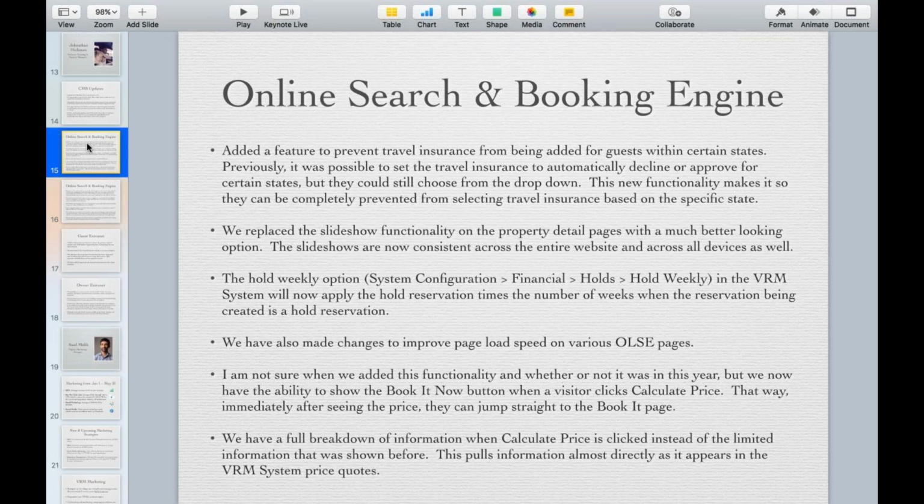So next we come to the online search and booking engine, and internally we refer to it as the OLSE. So if you see anywhere where it says OLSE, that's for online search and booking engine. The B is missing, but it's just what we always called it.